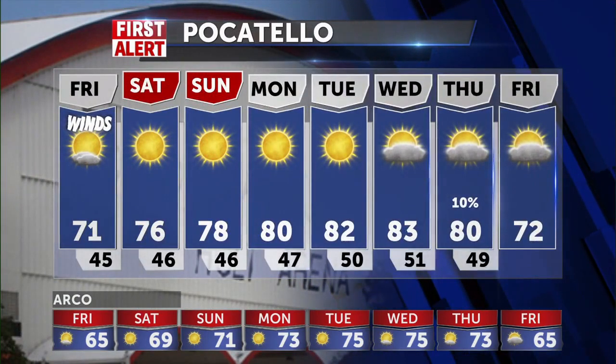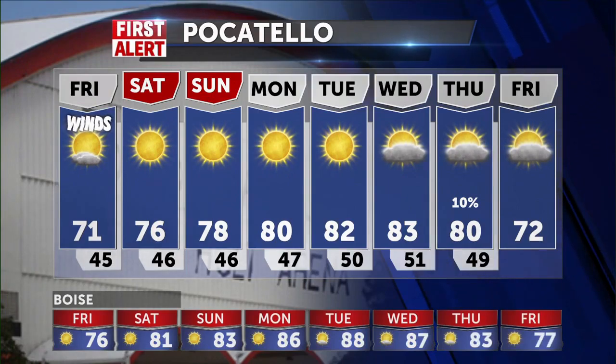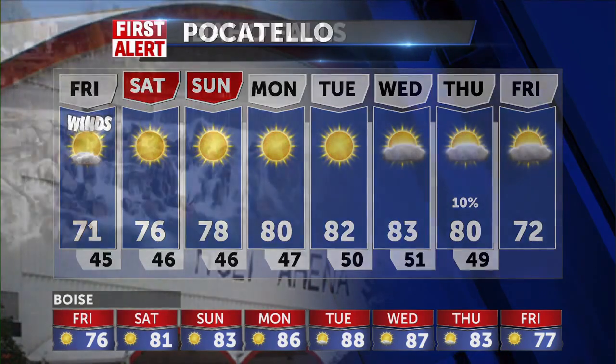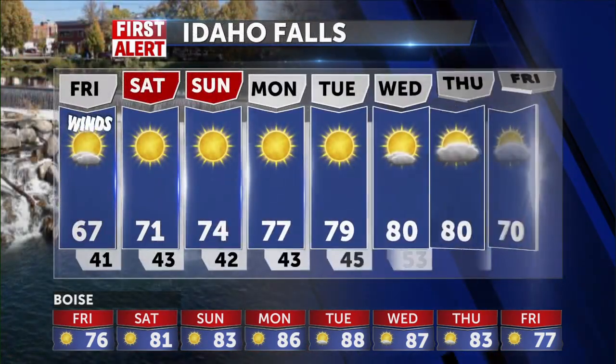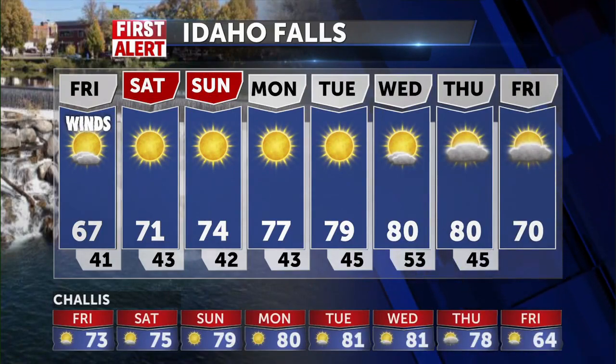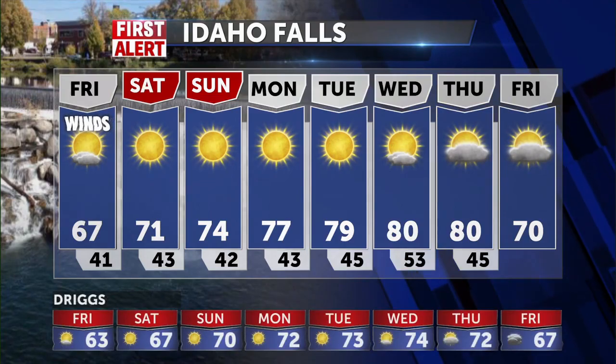Pocatello, 76 for Saturday, 78 for Sunday. Sunny conditions to take us into Monday and Tuesday, with daytime highs in the low 80s for Monday and Tuesday, overnight lows into the 40s and 50s. And Idaho Falls, your 8-day forecast coming at you now, with a high aiming for the low 70s for Saturday and the mid 70s on Sunday. It's going to be sunny and quite warm and nice and pleasant as we head into a new week here, with temperatures hanging out close to 80 degrees. We're going to send over to Todd.